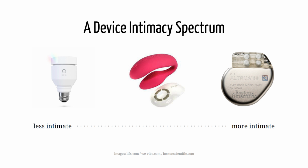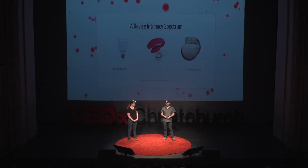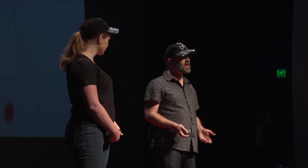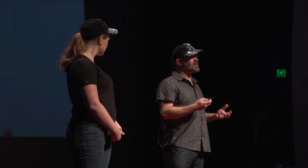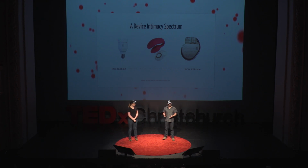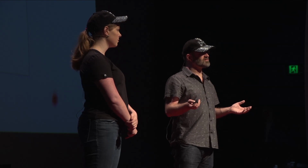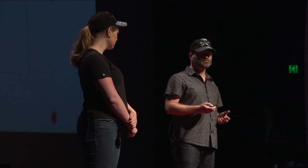So how can we establish what data collection might or might not be appropriate? We've found it helpful to think of connected devices as lying on a device intimacy spectrum. So at one end you have a light bulb which is connected to the internet, and it can't reveal too much personal information about you, and so that's a less intimate device. And at the other end of the scale, you have something like a connected heart pacemaker, which knows a lot about you and your body and the things that are happening in it. And then somewhere between these two extremes, you have a device like a vibrator.